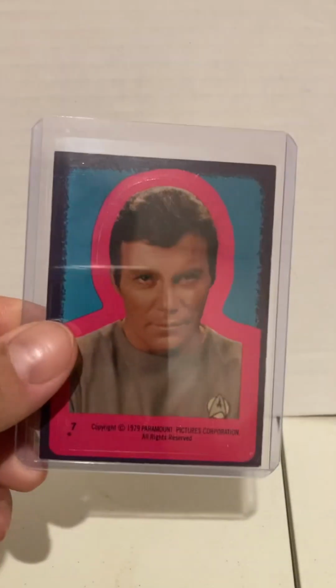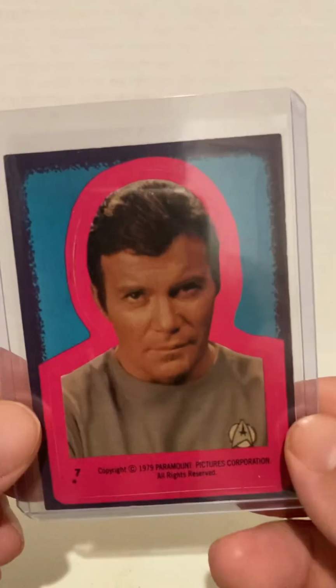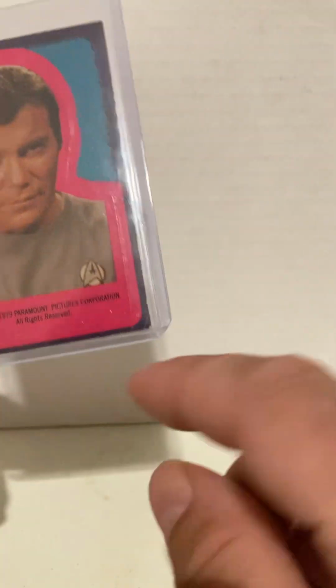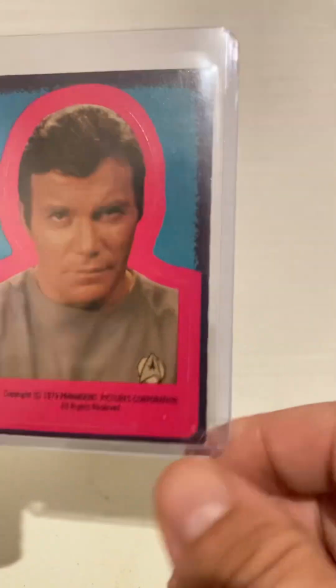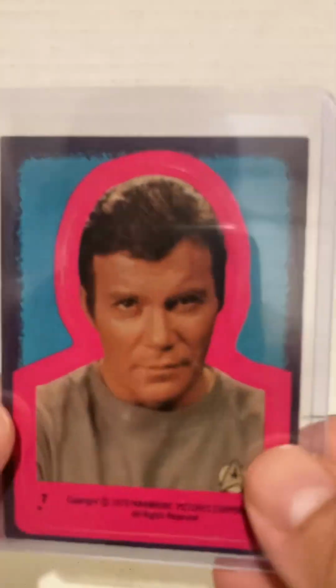All right, well, let's start with something a little weird first. This is a Captain Kirk sticker. I'm assuming it's from one of the Star Trek movie sets. The corner down here is a little iffy. It was actually peeled over a little bit. I just moved it back so it kind of looks a little better. But yeah, it's not mint by any means. But yeah, so there's that.